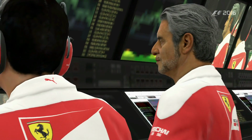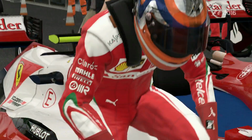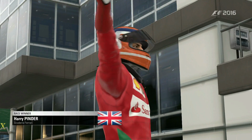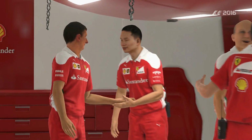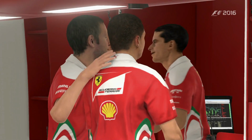A great win then for the Maranello team today. And I have to wonder, Anthony Davidson, just what set them apart from the competition here. Well, the safety car completely changed the race, didn't it? It's hard to say exactly what would have happened without it, but there's no question that they came out of that situation in a good position.